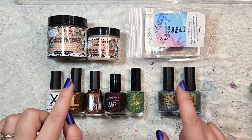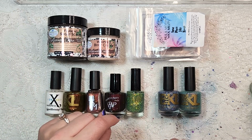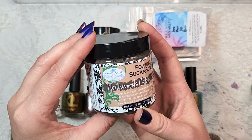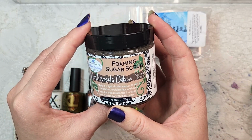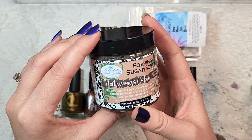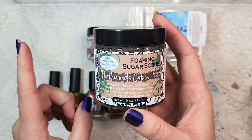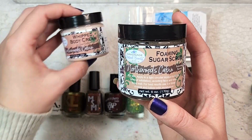Alright, so for my box from Hella Handmade Creations, I did end up getting a few scented products. The first one is from Handmade Natural Beauty. These are handmade in Wisconsin, and this is their foaming sugar scrub scented in Northwood's Cabin. Now this was a scent that I was really excited about, so I did end up getting that same scent in their other product, their whipped body cream.